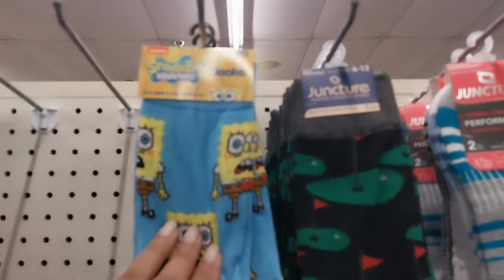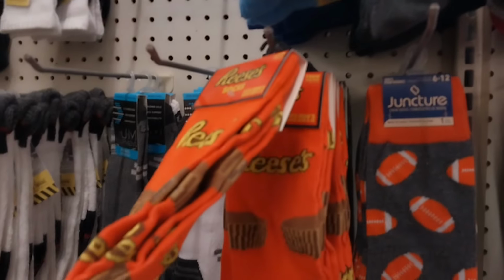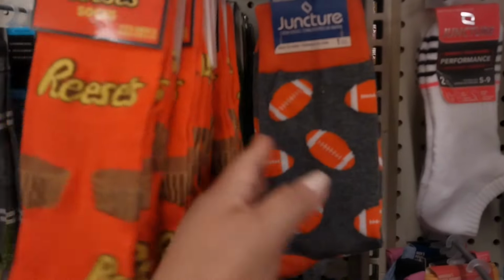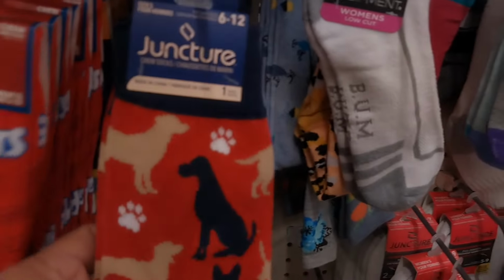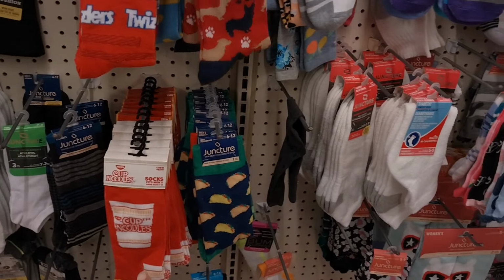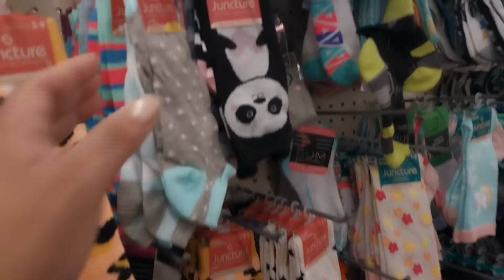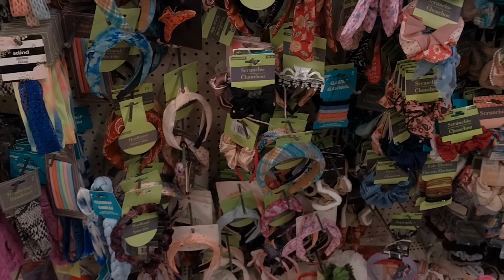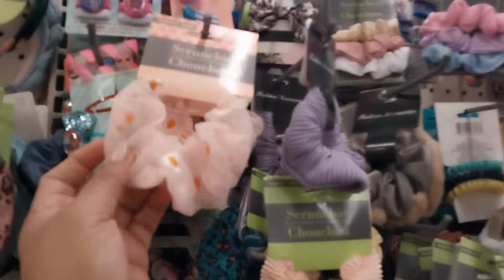So they have the SpongeBob, golf, Reese's, a guess one, football, the Ninja Turtles, Twizzlers, mac and cheese, the doggies, cup of noodles, cheese. Teddy snap-on, two pairs for $1.25. I think we saw this last time that I was here. Hair bands, $1.25. This is cute.